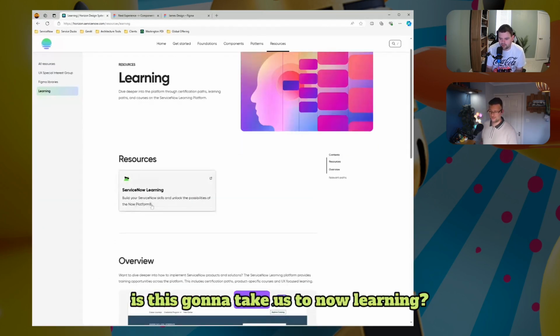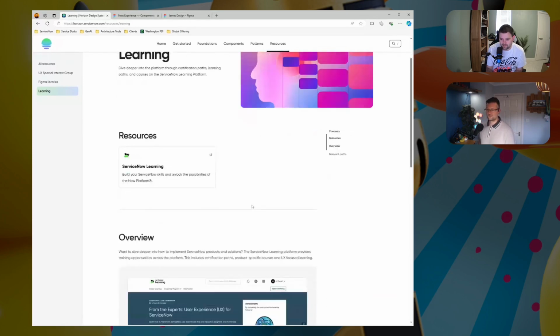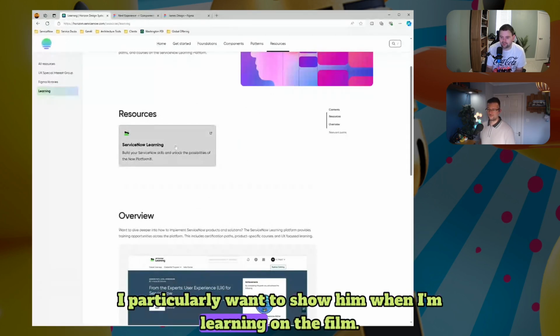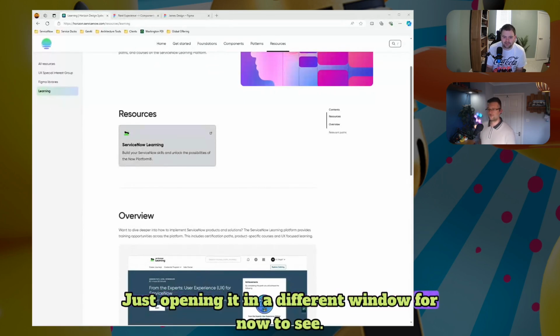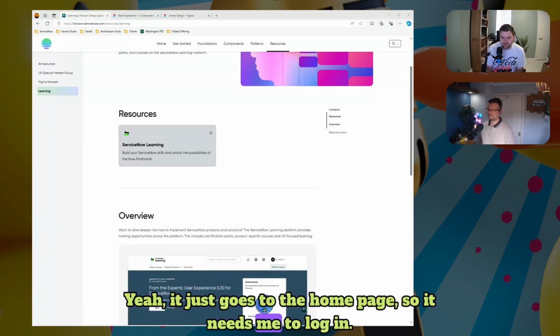Is this going to take us to Now Learning? Here we go. Yes. Go on, click on it. Not sure I particularly want to show my Now Learning on. It won't log into yours though, will it? Just opening it in a different window for now to see. Yeah, it just goes to the home page, so it needs me to log in.